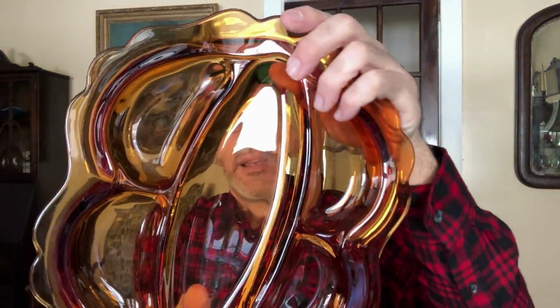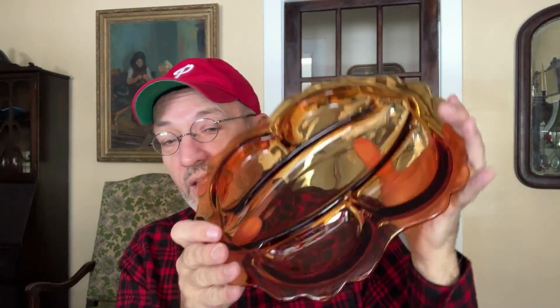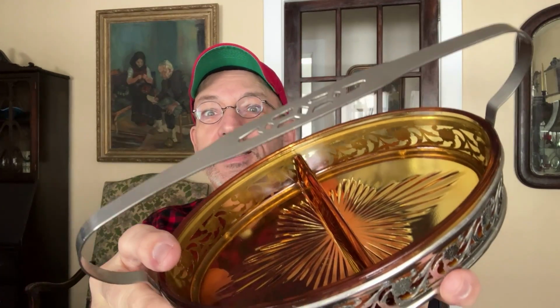Then we will wait until next autumn season, and we will sell this beautiful divided piece, which I said in the store I think is Cambridge, and I still forgot to look it up. And it's in amber. It's beautiful glass, and I've had this before a couple of times. You're going to have to wait until next September to see that. You're going to have to wait until next September to see this too. Oh, I love it. Amber glass, there it is. It's down inside.